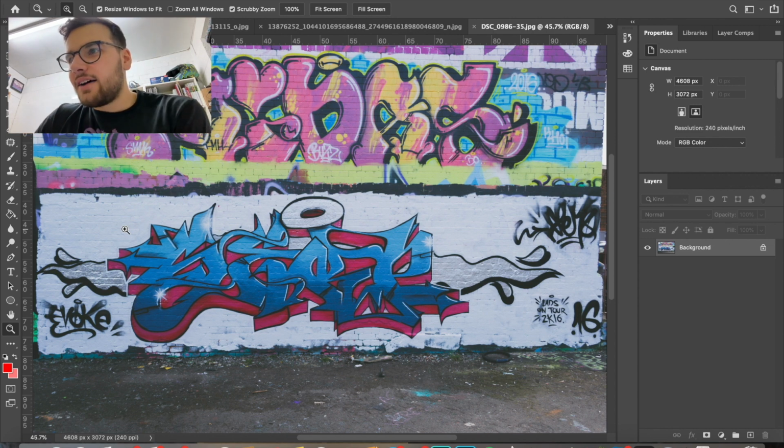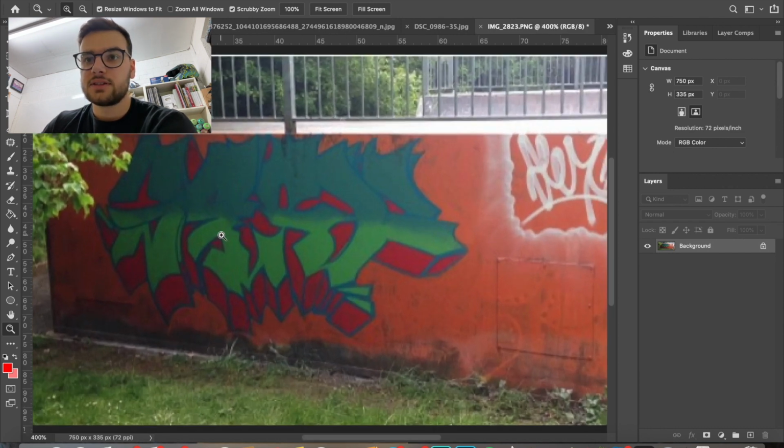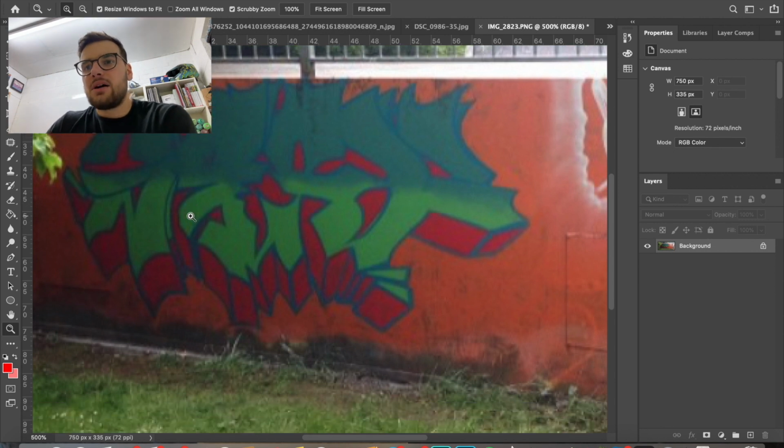So yeah, moving on. So this is what I meant earlier when I said some of them are terrible quality, but this is 2015. Probably one of my first pieces. So skate park in my city, and horrendous orange background, horrendous hand style, but the piece itself is something else. It is so bad. Like, you can't even make out the fact that they're letters.